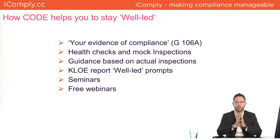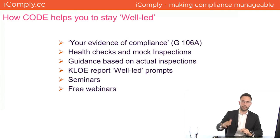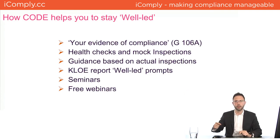We really wanted this to be the hub for inspection, so that when the inspector comes in, you can sit them down, put them in front of the inspection report, the KLOE report, and they can filter well-led and see what you've done, when you did it, or when you've got it planned to do it next.